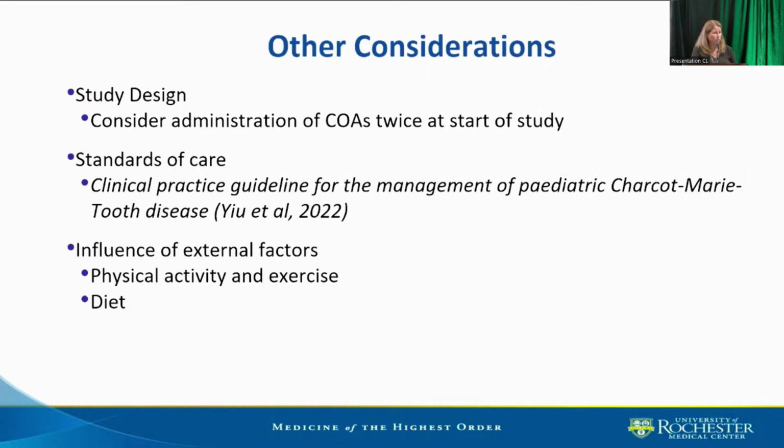Other things to think about are standards of care. We know that there's a lot of heterogeneity in the disease, and you kind of alluded to this too. People are different, the care is different. And so thinking about having standard guidelines for practice of care, and this was initiated for the pediatric CMT patients from FEU's publication. And then we also need to kind of consider the influence of things that we may not always have control over. Things like physical activity, exercise, diet, that also may contribute to how a person responds to treatment, or to an investigational agent, as well as how it relates to their particular disease progression.